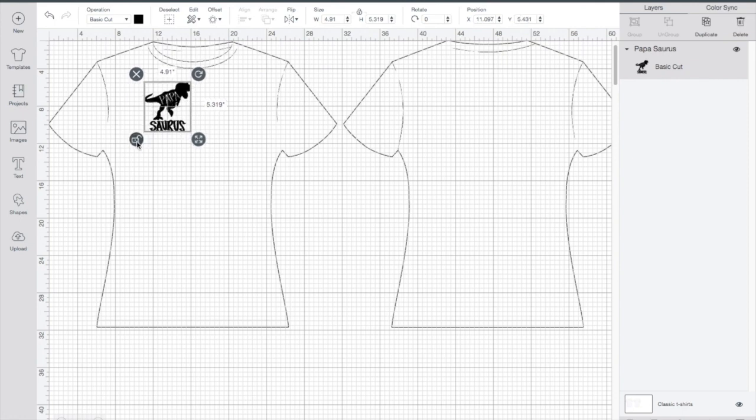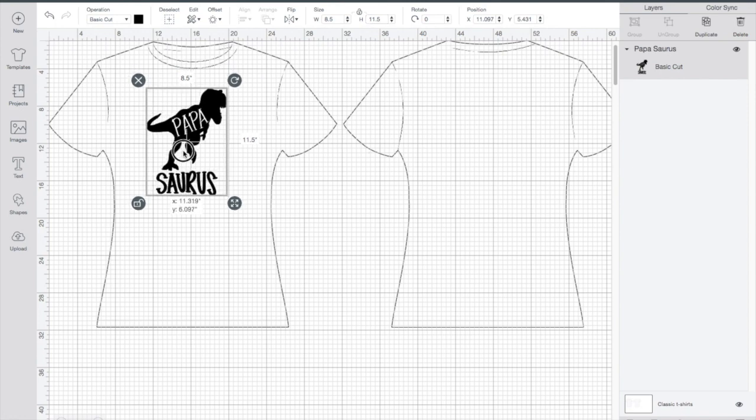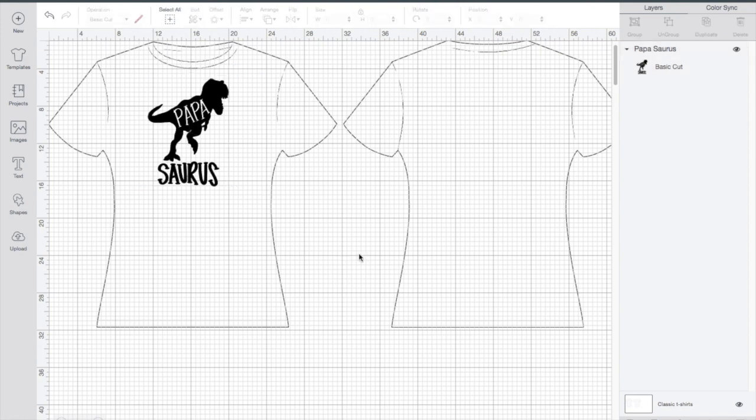Now, I like using the template because the template shows me how the size that I am using will actually look on the t-shirt. And so I know that this particular size is going to be really small because this is an adult extra large t-shirt. And so I want to make sure that it is going to be big enough for everyone to see, and I don't want it looking dwarfed on the actual t-shirt.